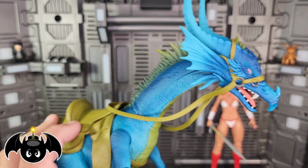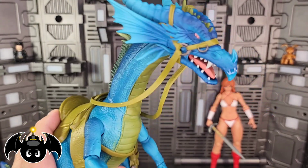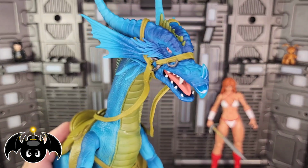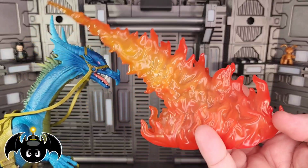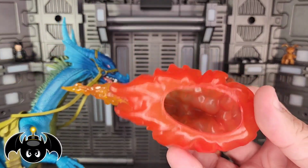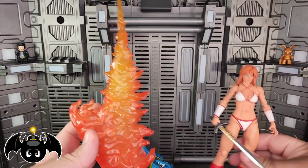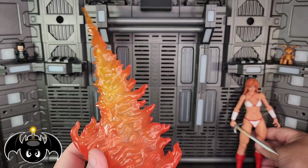And then I cannot wait for the other one that comes with that, was it the chicken, whatever that mount was. I just can't wait for that. That's going to be my favorite one. But again, this looks super good, and for him we do get an accessory in the form of this fire effect piece. It is a pretty hollowed plastic, but it's still huge. Compare it to the actual figure here, the thing is actually taller than her, so that's pretty amazing.